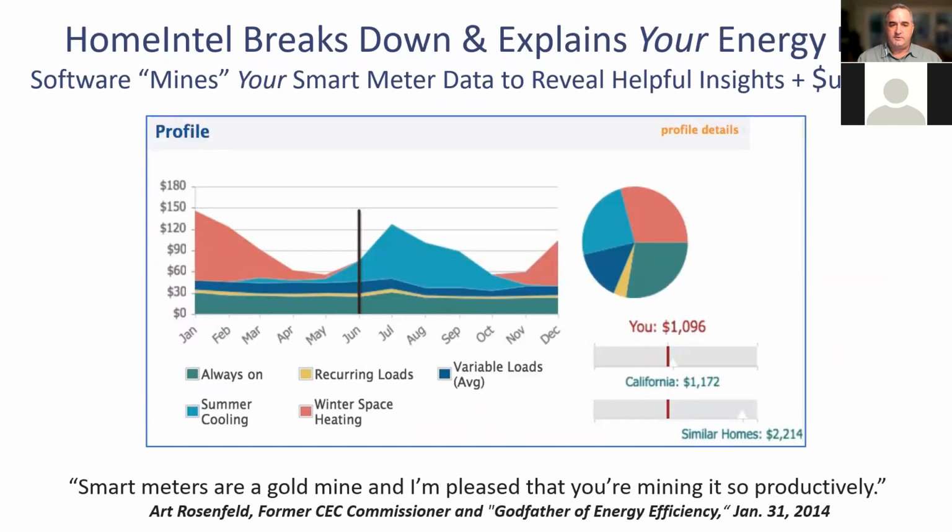So how do we do that? What we do is we look at all the data from someone's gas and electric smart meter, hour by hour on the electric side and daily for gas, and then combine that with the cost data that PG&E develops every month before they send you the bill.